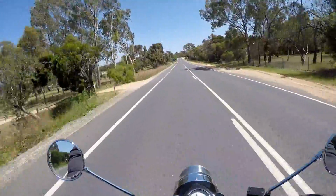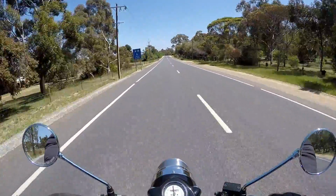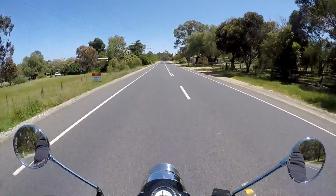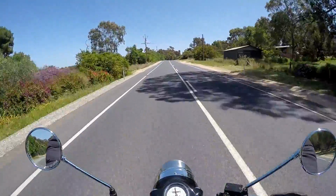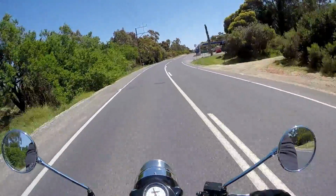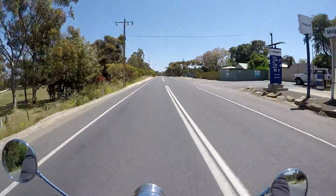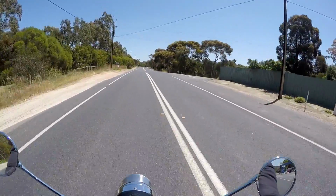So I took it back to the dealer anyway. I told him about the windscreen buffeting, and he goes, oh yeah, everyone mentions that. The fix for that is just to get a windscreen that's 5 inches higher, which would solve the problem. And I said, oh well, that's okay then. Well, I'll just swap that one for another one that's 5 inches higher, and just pay the difference, if any at all.